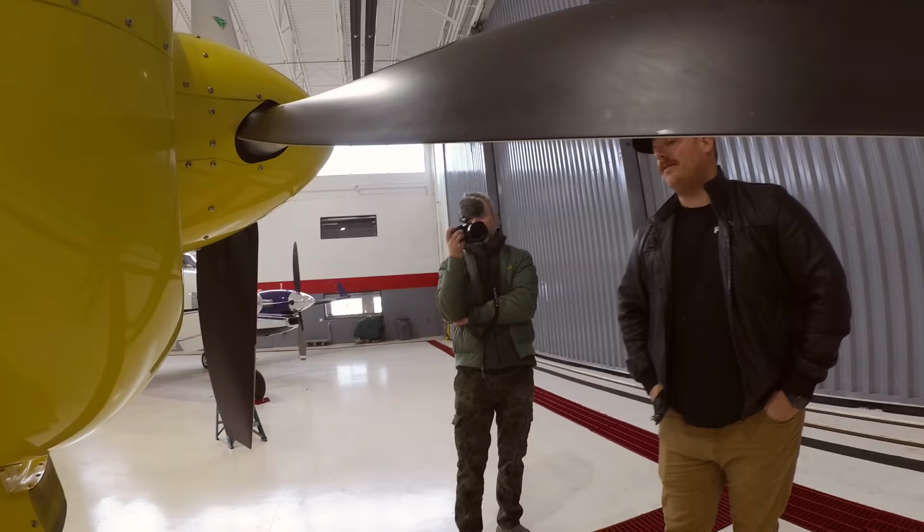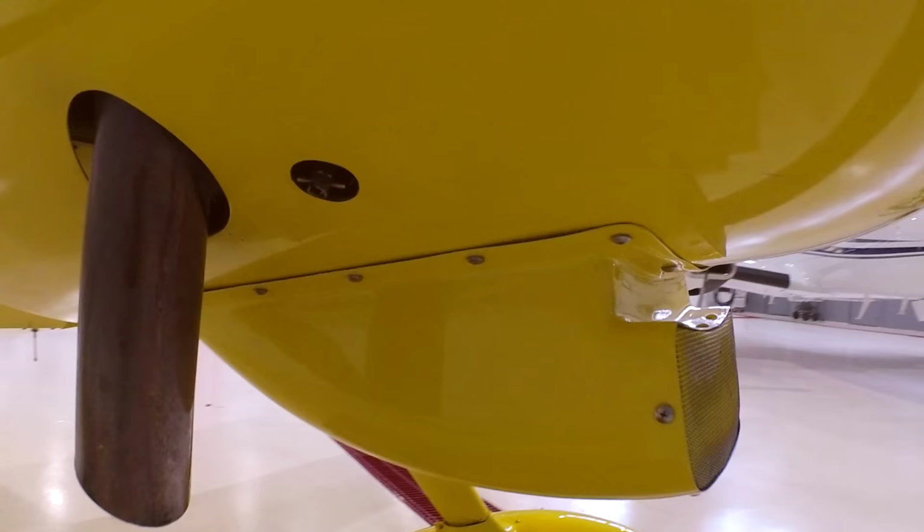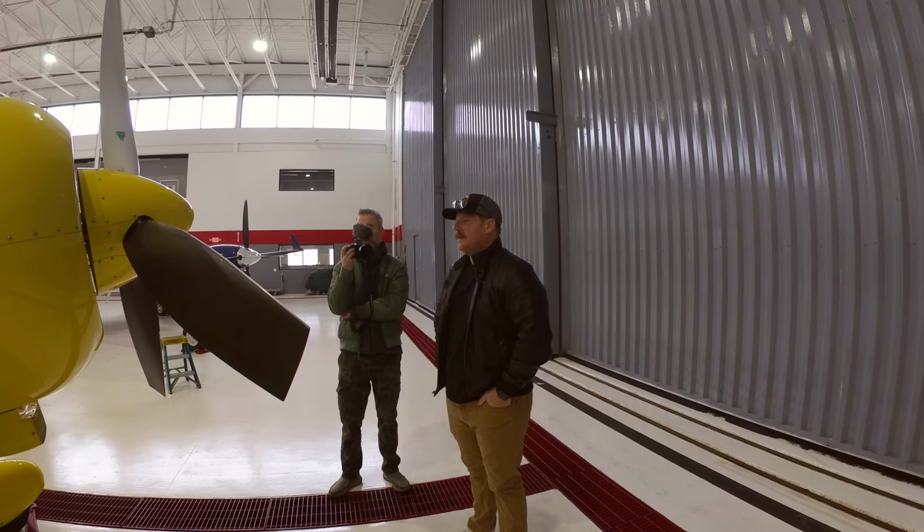Since it's a radial, and you're familiar with that, these Russian radials are totally bulletproof. Your T6 has a clean kit on it, so it drains oil out before it reaches the cylinders. We make sure that's left open, and that's why we have an oil can down there. And if you ran into a hydraulic lock, it would feel like?